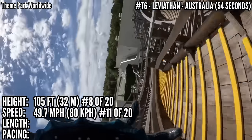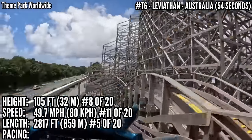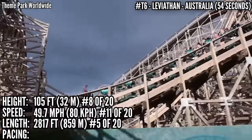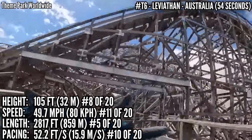Leviathan has a twisted layout of crossovers. It's also longer, covering 53 extra feet of track in 5 more seconds. That's 5th place. But no surprise, that's not good for its pacing. Stingray has it by over 4 feet per second, Leviathan coming in 10th place.